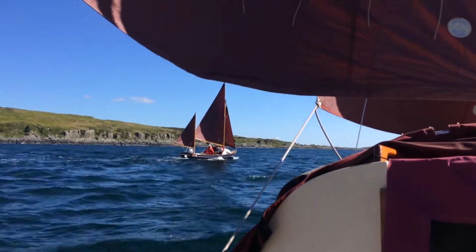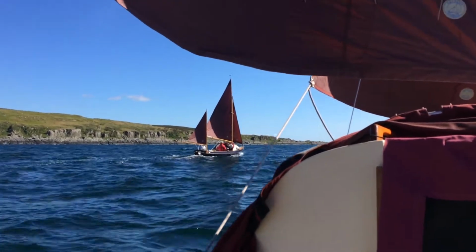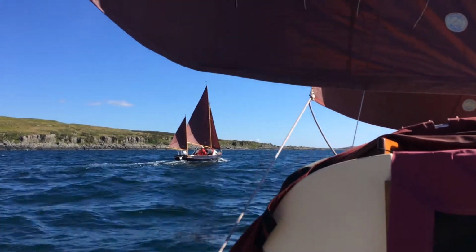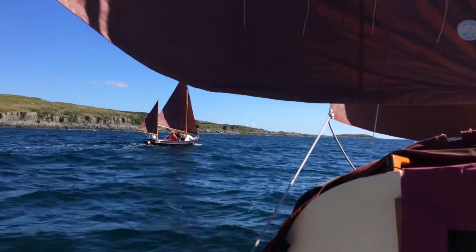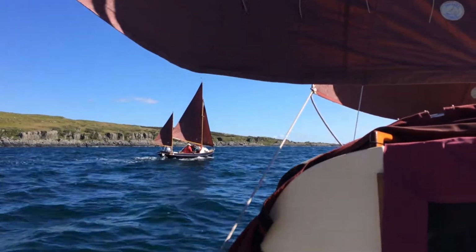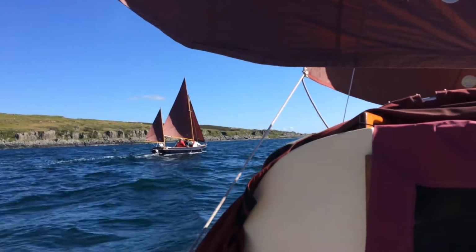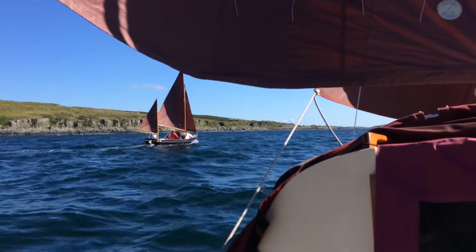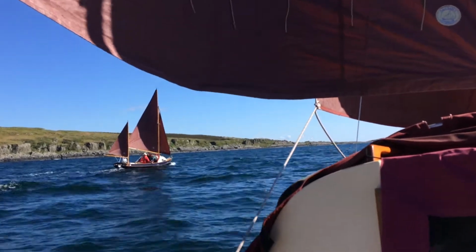This is us sailing down to the bottom end towards the McCormack Islands, but before we get to the McCormack Islands we will turn and head north back up Loch Sween to Tayvallich. Currently doing 6 knots in a nice 4, perhaps 4-3, a little bit more wind than we'd set off in.